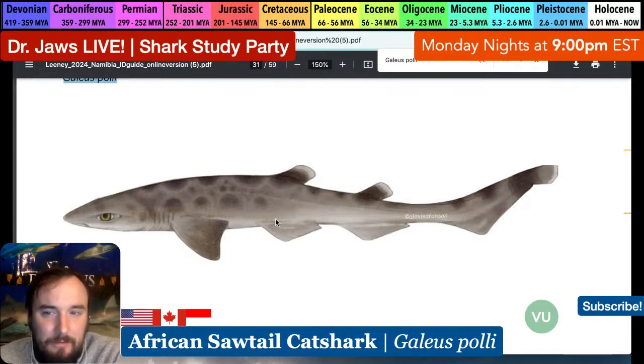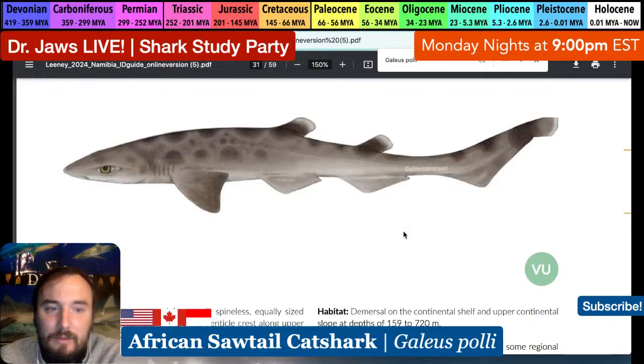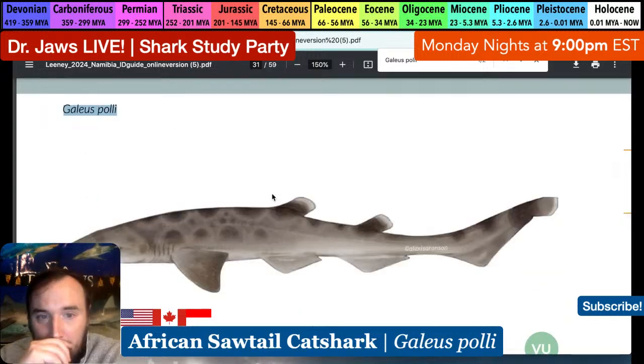I don't know if this is a feature that distinguishes this from Scyliorhinidae, which are the classic catsharks. But it's interesting. The dorsal fins are very unusual looking, both for their square shape and for their small size. And the anal fin and pelvic fin being considerably larger is also interesting to see. But here is our species for tonight.